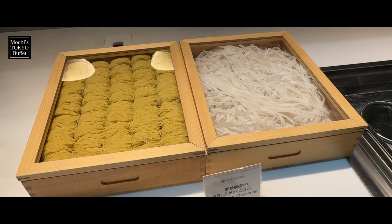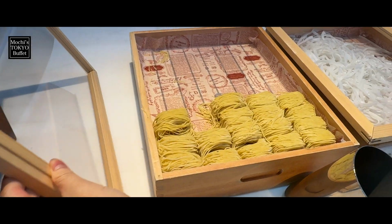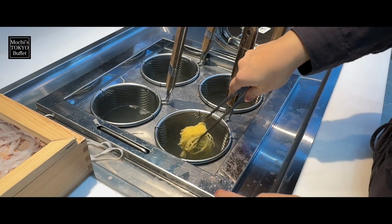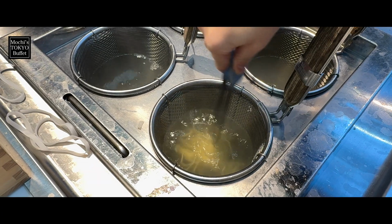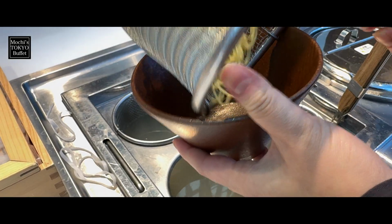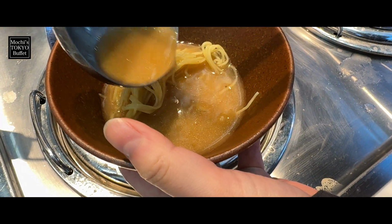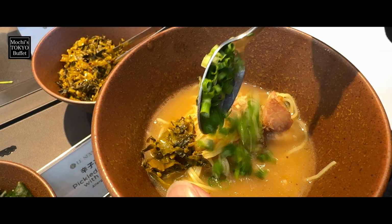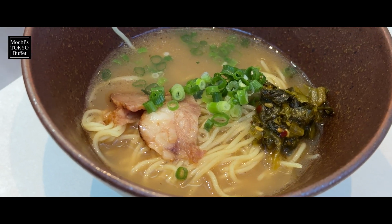Let's make some ramen. Today, there were 2 noodle options, pho and ramen, but I'm in the mood for ramen this morning. Let's get started. The process: boil the noodles for 30 seconds, pour plenty of soup, and top it off with chashu, braised pork, takana, pickled mustard greens, and green onions, pork bone, and seafood ramen.